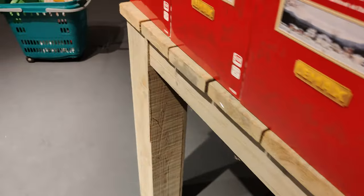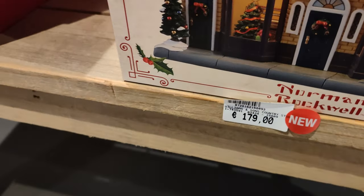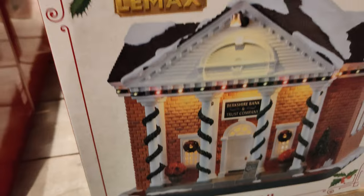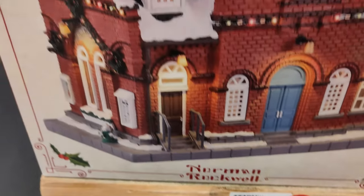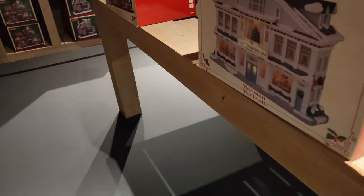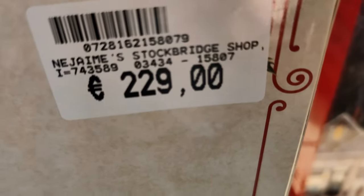This is the gift shop, but I don't think this is 219 euros or 219 USD. But this is the public library, then the Williams and Son, so not the cheapest collection at all. The bank, town offices, so for the entire collection you will spend a lot of money. Okay, the Stockbridge shop, 229 euros.